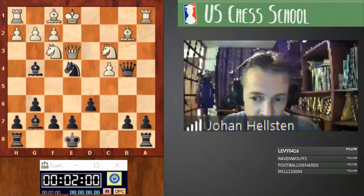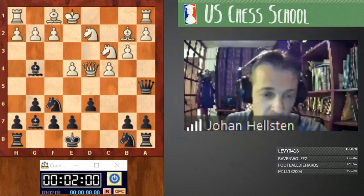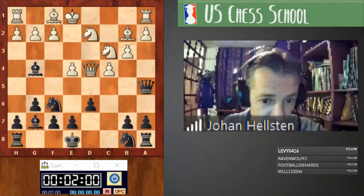In the game, white played knight d2. And then, yeah, now we can't double his pawns anymore, but also, white is losing time. Yeah, black is better after queen a5, David. They're completely right. Queen knight c6, sorry.